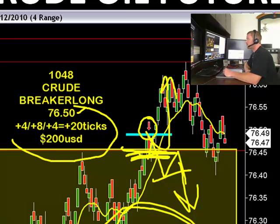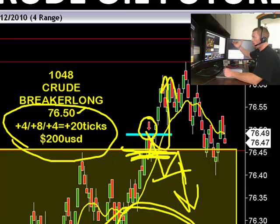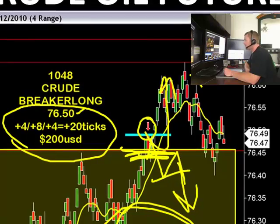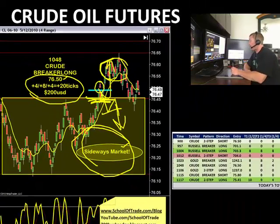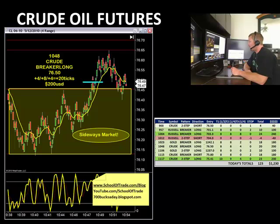We got our +4 target filled, 2 off at 4. Stop to entry +1. Got our +8, 1 off at 8, and then 1 off at 4. So we ratcheted it up, guys. Got a little bit hairy up top here around 76.60, but we had already gotten our 20 ticks or 200 USD. So now at 10:48, guys, the ticks are really starting to pile up here, as you guys can see here, and we got 2 more here back on gold.